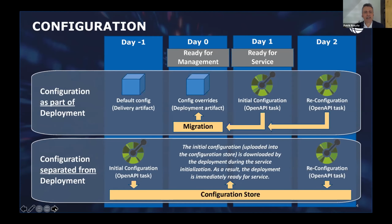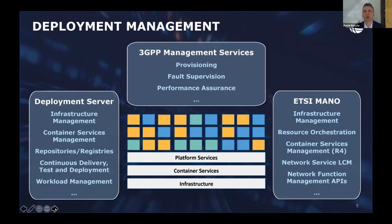Let's go to the next slide and talk about what management options we have from the deployment perspective. And I am elaborating on 3 different approaches. One on the left is using the deployment server. That is basically a facility and a process delivered by the supplier. And then there are 2 additional approaches that are mainly coming from the 3GPP and ETSI standards.